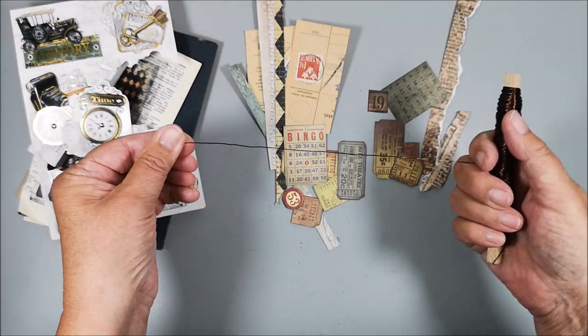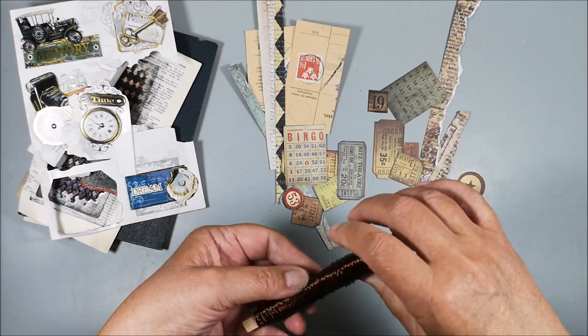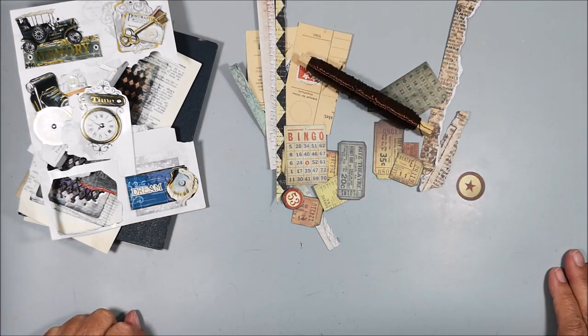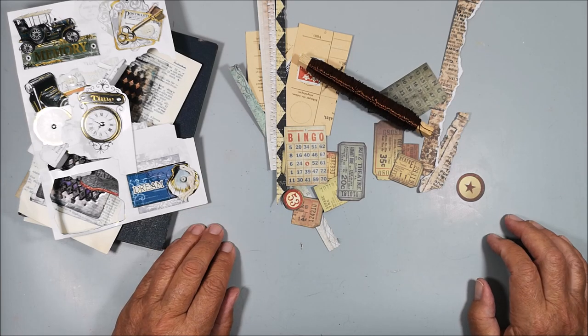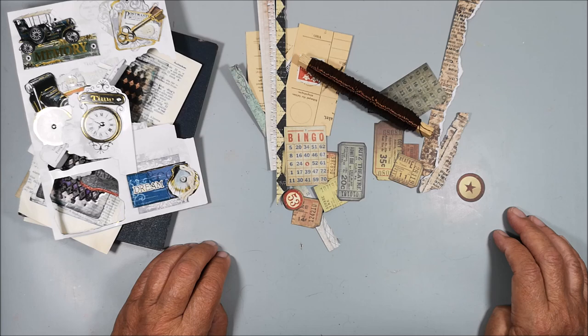So, and I put out some wire. I like to use wire in my more masculine projects. Perhaps I'll use that. And I read somewhere that it is a privilege growing old. And I totally agree. Not fun always, but a privilege. So, let's start.